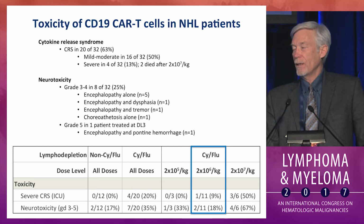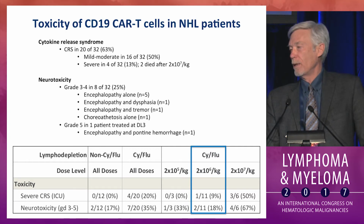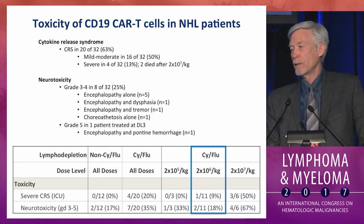And this is predominantly associated with high fevers, vascular instability, and often patients need fluid support or even pressors in the ICU, and rarely this can progress to requiring ventilatory support or even dialysis.